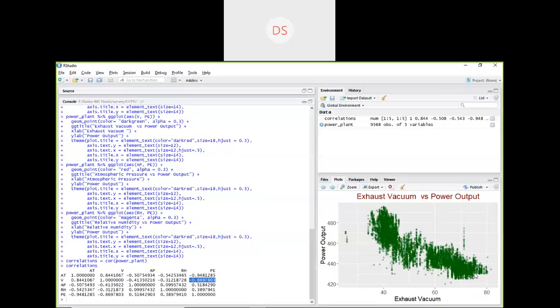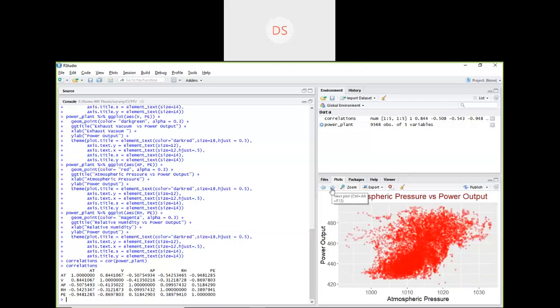Okay, you can see here it is not as strong as ambient temperature. Ambient temperature is minus 0.94, whereas V is minus 0.86. So this is the indication we are getting out of it. Now let's go to the next one, which is the ambient pressure.